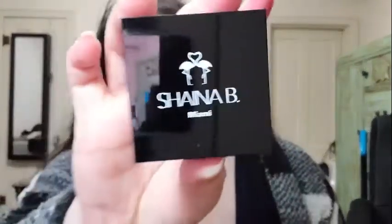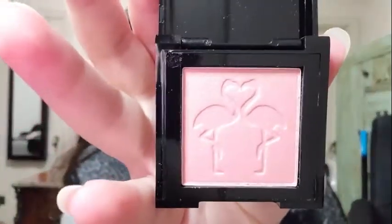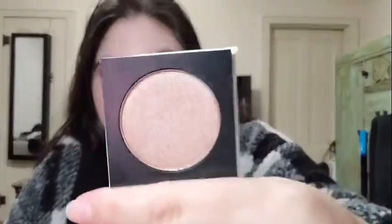Next thing I'm pulling out here is this Shayna B Miami Guava Glow Highlighter. Looks like this. Then there's this Naked Cosmetics Pressed Pigment Eyeshadow in Mother Nature. Again, and then this is the eyeshadow.